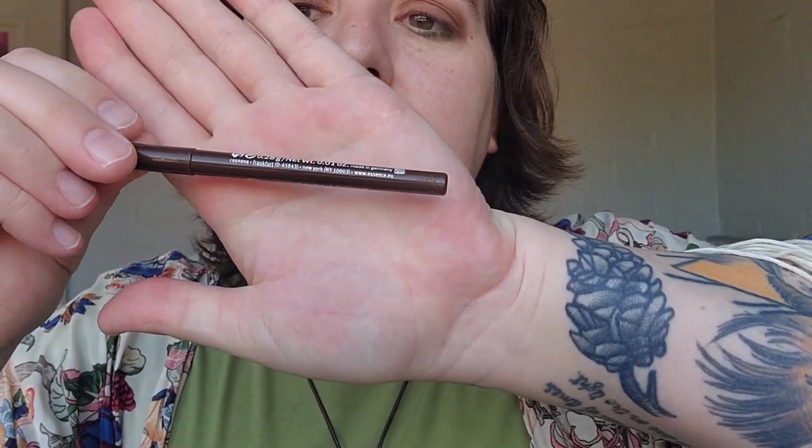and let me start putting on, what am I putting on? Again, here we go. My Essence Long Lasting Eye Pencil. Ride or die. Very cheap, very effective.